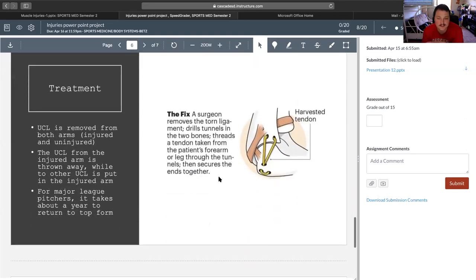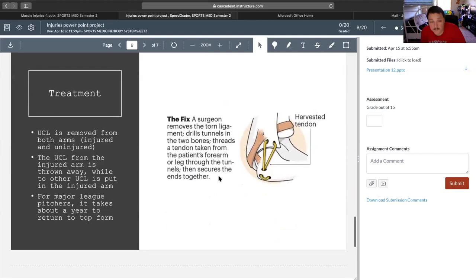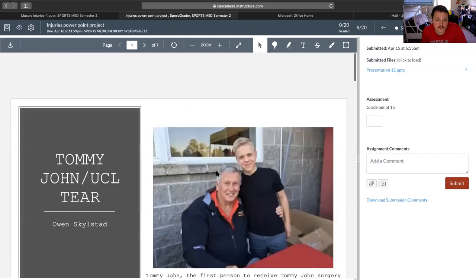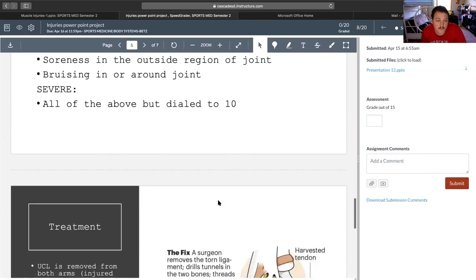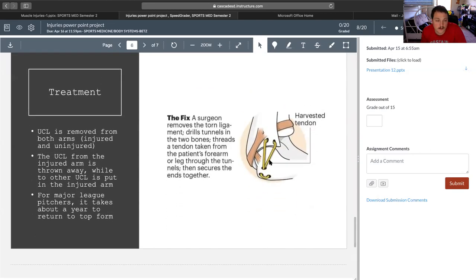So the treatment, and this is where the name Tommy John comes from. This individual here, first guy that had this surgery done. This is where they're going to replace the UCL. So the UCL is removed, and then what they're going to do is drill these holes in here, and they're going to put a new tendon in there. And they actually take a tendon from your forearm.